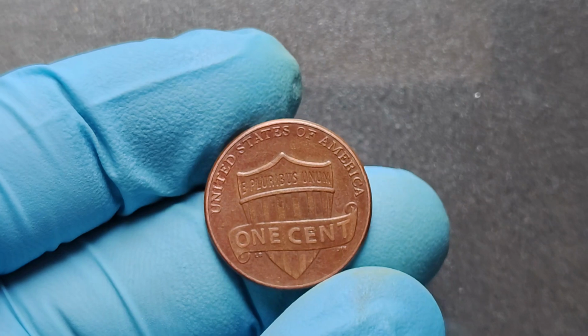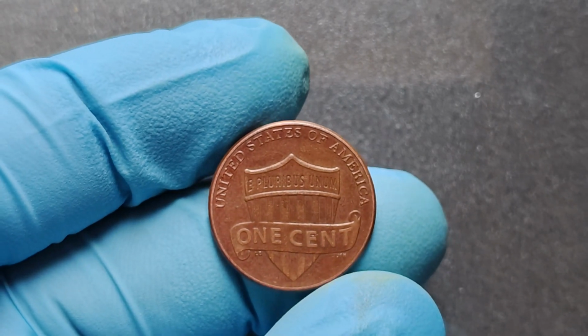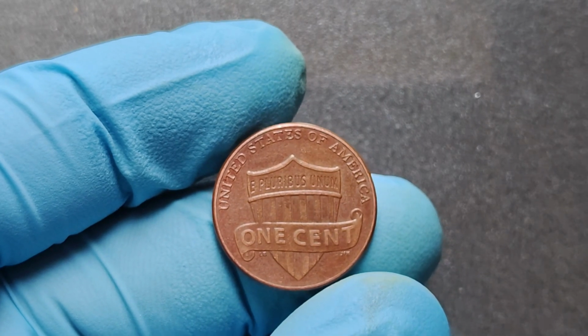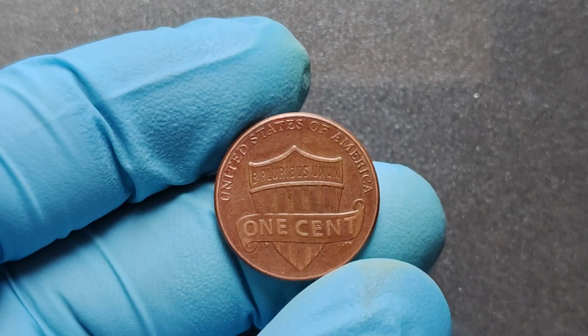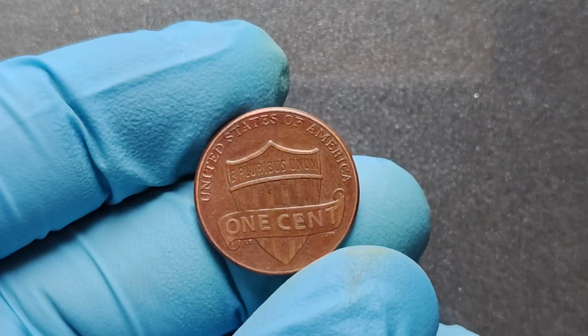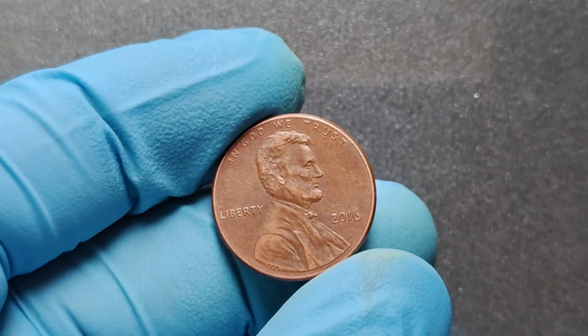Always check your pennies. I know they seem like small change, but as we've seen, they can be worth life-changing money. The 2016 no mint mark Lincoln penny is just one example. And who knows? The next $1 million coin could be sitting in your pocket right now.